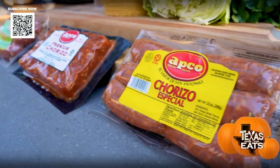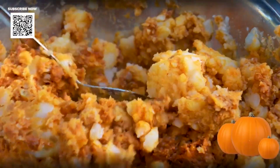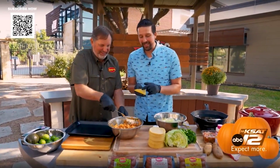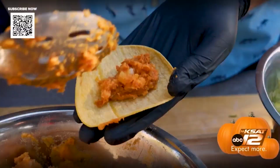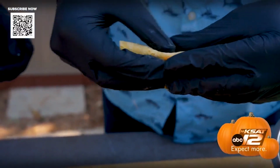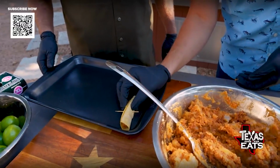Jay, you've done a fantastic job mixing this all together. Look at the texture, very smooth. And you almost want like a paste for the inside. Now, these are little mini yellow corn tortillas. We're gonna use them as flautas. So, you wanna make sure it's right in the middle. Nice. And you're just gonna roll them up. You wanna make sure you get a little toothpick and just go straight through the middle of it. You're gonna set them down right off to the side.